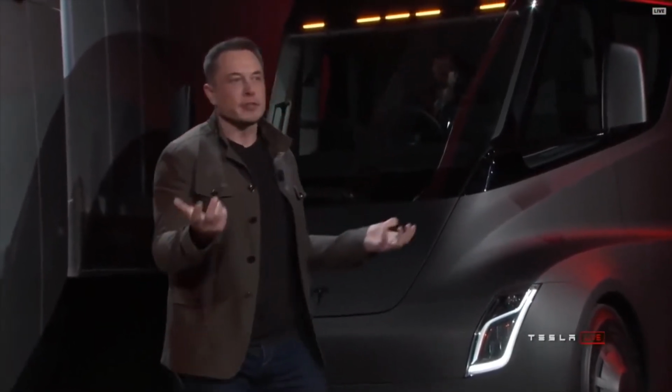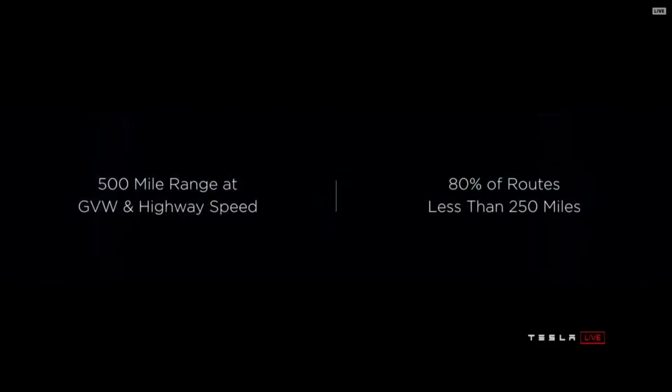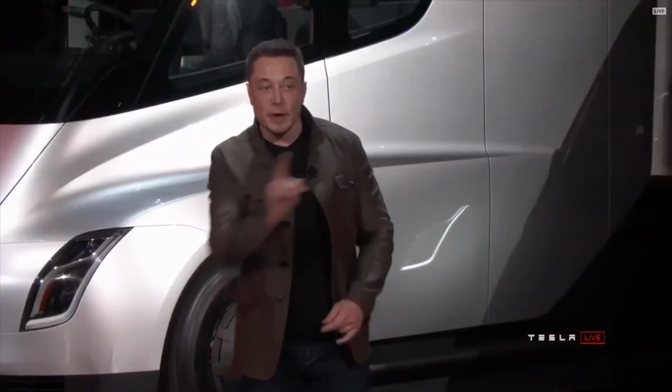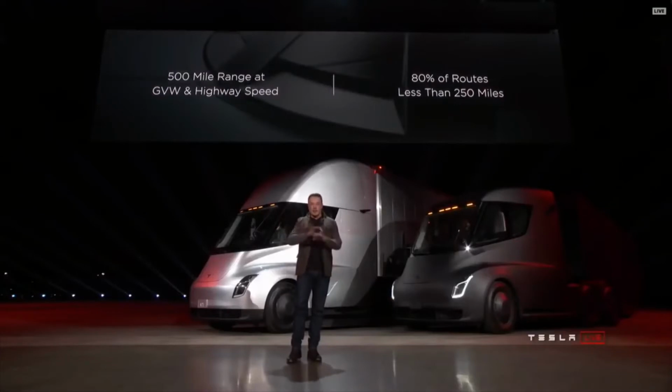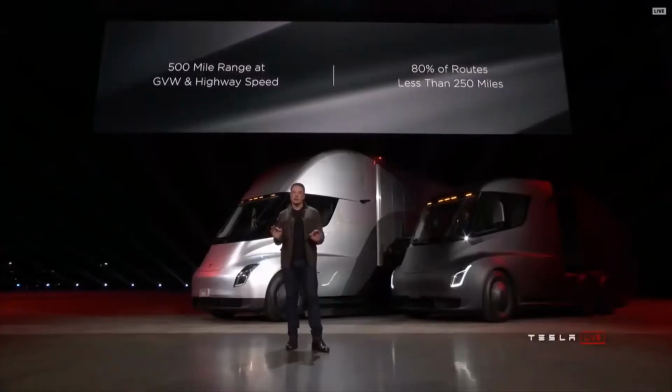One of the biggest questions we've been asked about electric trucks is, how far can they go? Let's find out. So, 500-mile range. But what does a 500-mile range mean? By the way, it's 500 miles at maximum weight at highway speed, so you're doing like 60 miles an hour. That's a worst-case scenario. But because the vast majority of routes are under 250 miles, you can go to your destination and back, even if your destination has no charging. You can go there and back without recharging. So you could deliver a load out to the middle of nowhere and come back.